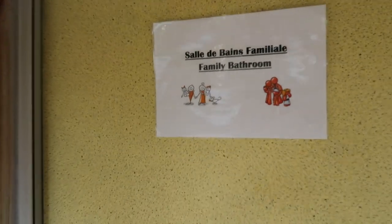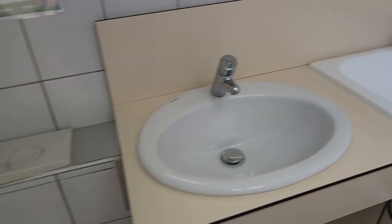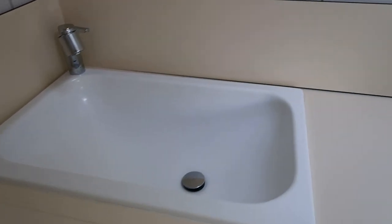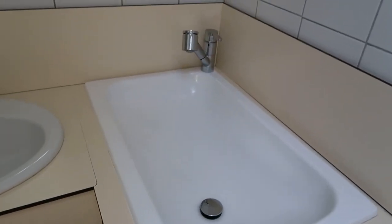A family bathroom. Shower. Sink. Baby bath. Hair dryer. Where's the baby bath? This big sink is a baby bath. Kids toilet.